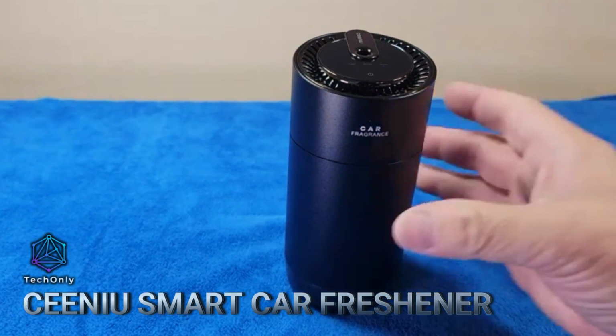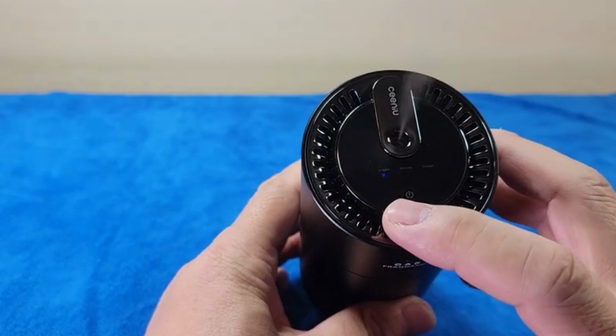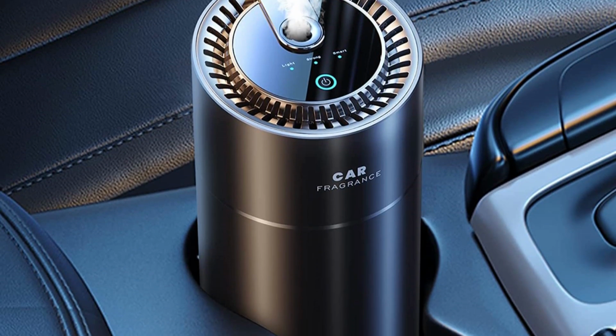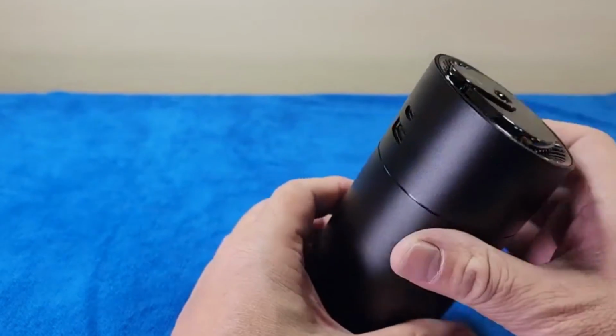I was never able to find a car freshener that could keep my car smelling fresh for more than 2 days until now. The Ceeniu Smart Car Air Freshener is a device that can keep your car smelling fresh and inviting for a long time.